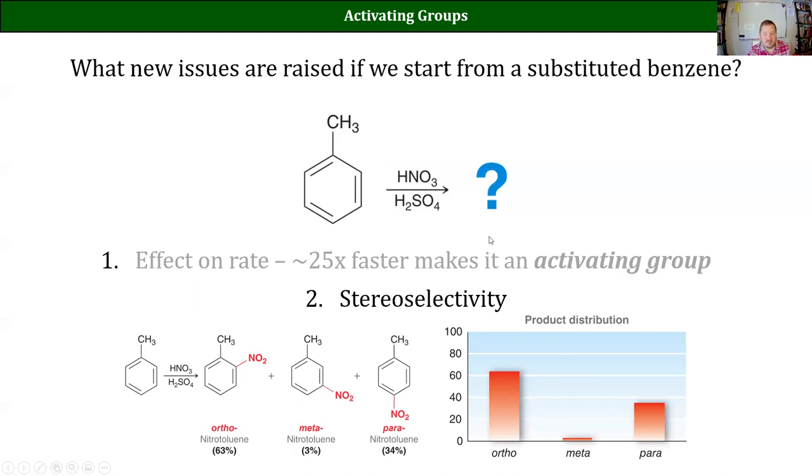So in this case, this exact reaction, this has been measured, and you wind up making the ortho product 63% of the time. And you wind up making the para product 34% of the time. And then there's a little bit of the meta product, but very little.